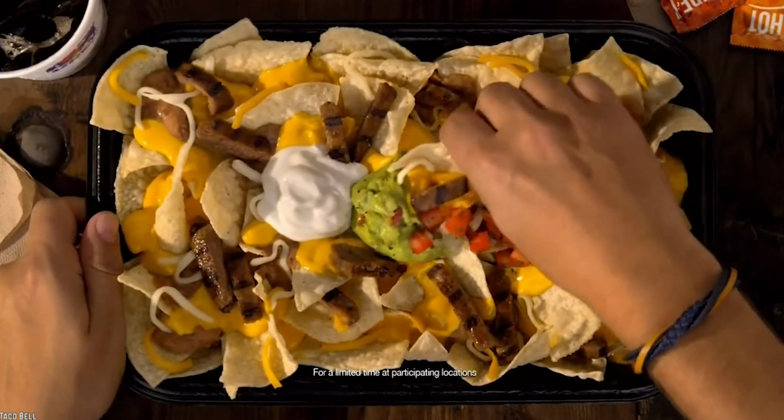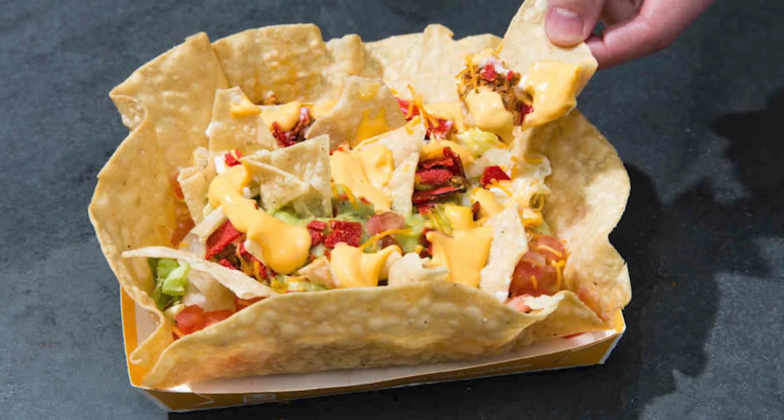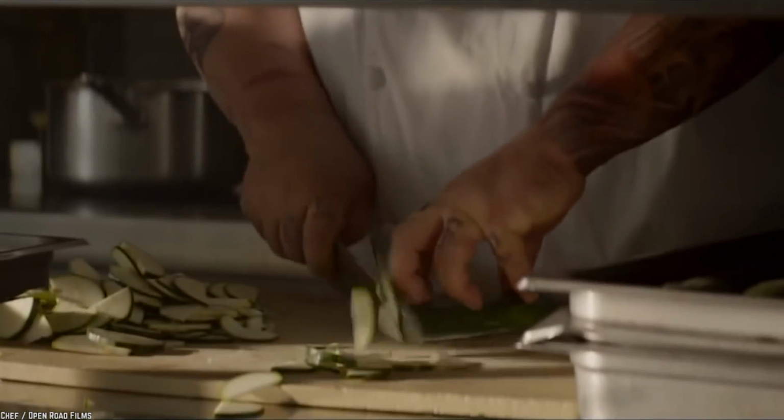The fully loaded nachos came in a bowl made out of tortilla chips. That's right, you could eat the bowl and all. Anyone looking to recreate this nacho delight can do so fairly easily. Order a Fiesta taco salad, which also comes in a tortilla edible bowl.